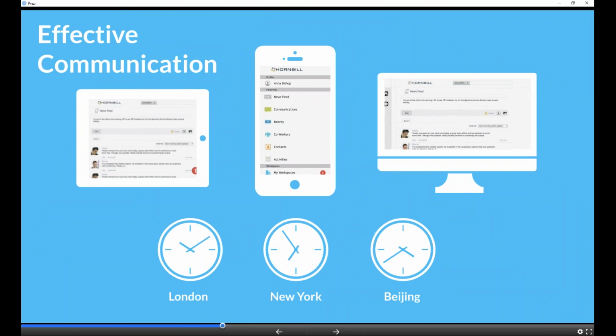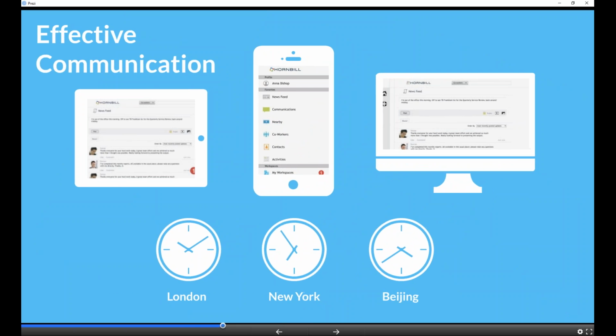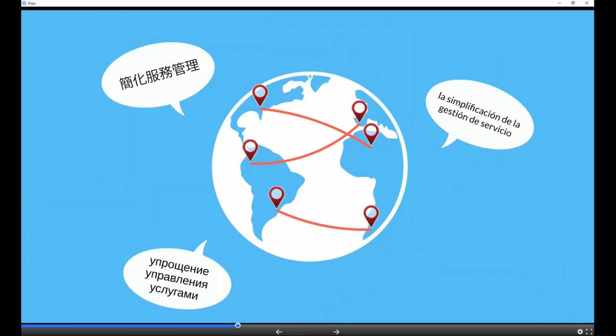Service Manager is all browser based. You can work across any device, whether it's a tablet, a mobile, a laptop or a PC. We also have native iOS and Android applications. You can work from anywhere with language no longer a barrier.